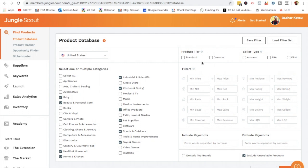When it comes to product tier, you typically want to just go for standard. You can use it, but if you don't want to, it doesn't matter. I don't think it's really changed anything. Seller type, I wouldn't touch it.